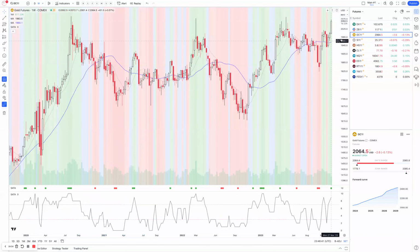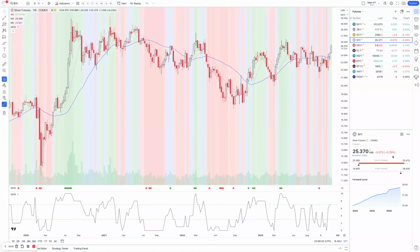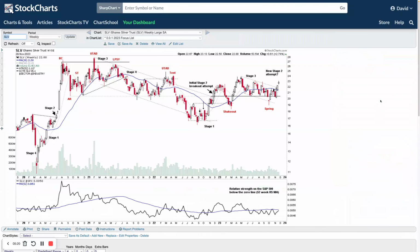Go back to the futures chart on this. You can see the SATA score on this one is slightly weaker than gold at a 7 currently. If it does start to clear above these pivots here, it potentially could move to an 8 or a 9 and start to turn back towards stage 2 again. But obviously it's been in a very choppy stage 3 range for a while now, so looking for this to make a continuation breakout and move up into stage 2 once more.